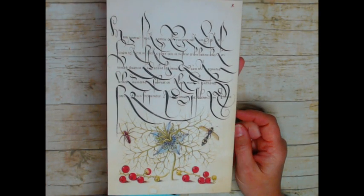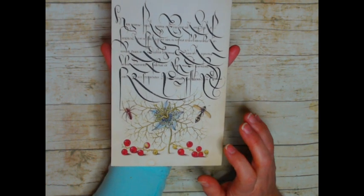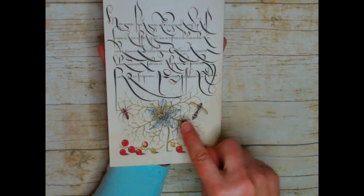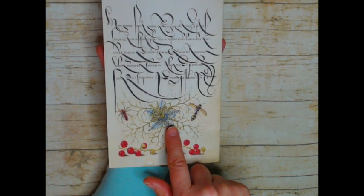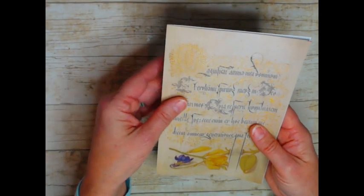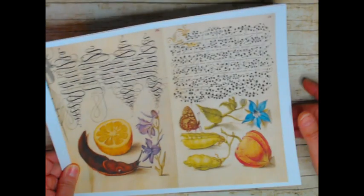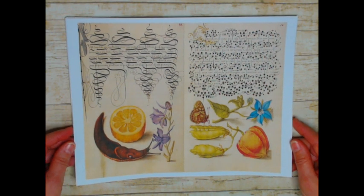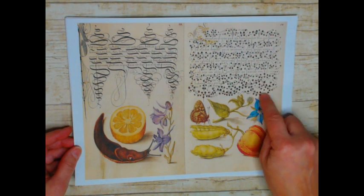Oh, love it. And this illuminator has really cool ideas. Here's a wasp and a spider with some berries and a flower. And it's just fun. It's just fun. So here are the other ones. I'll show them to you a little slowly, one at a time. Look at this calligraphy with all of the swirls, fleur-de-lis.